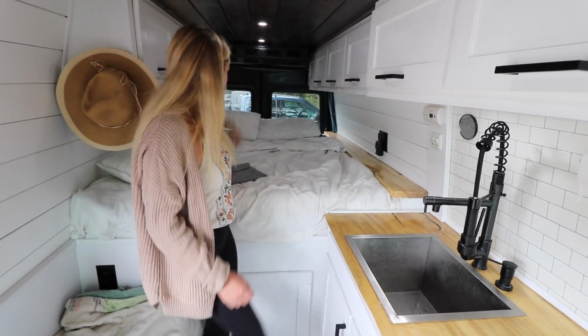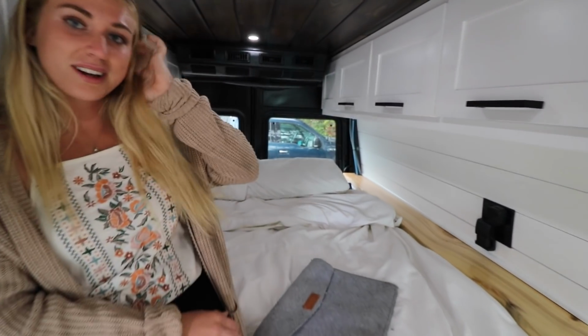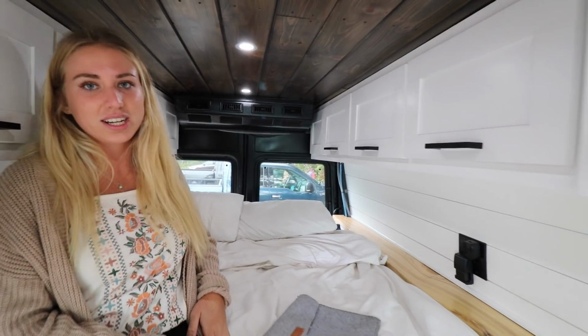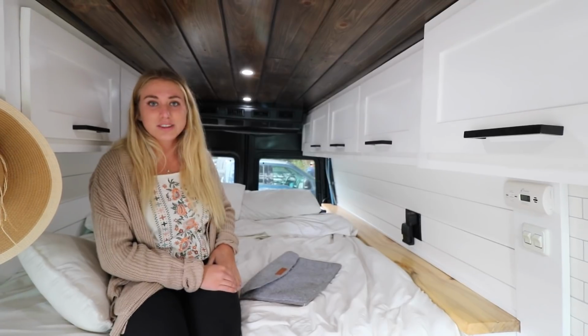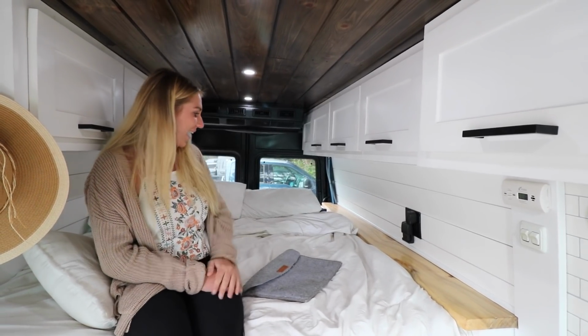Back there we have our air conditioning, which only runs when the van is on, but it's definitely nice to have because it gets really hot in here, especially in the desert. I don't know what we would do without it. And the front air conditioning is really, really sad, so that's great to have.